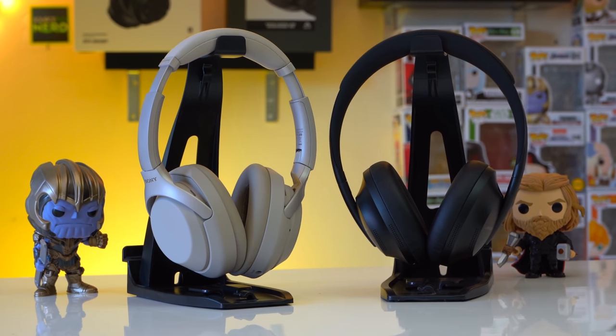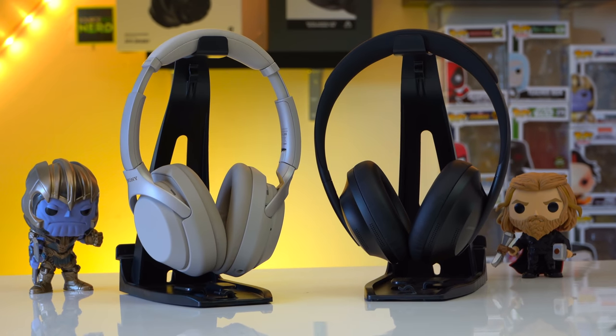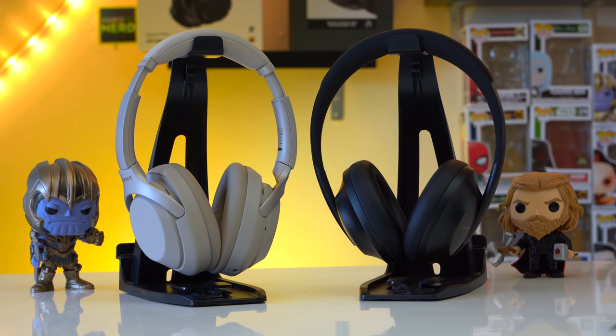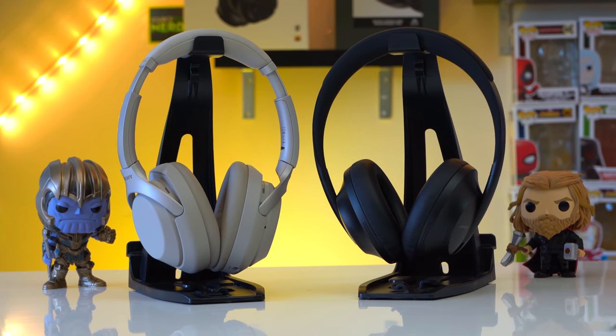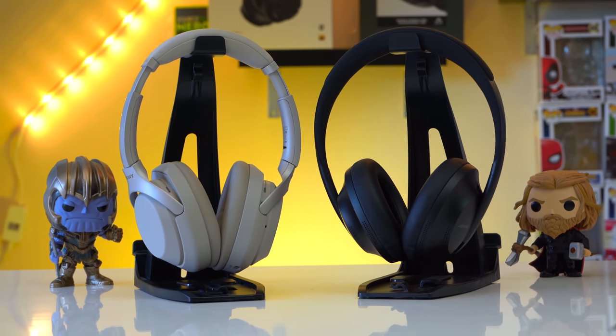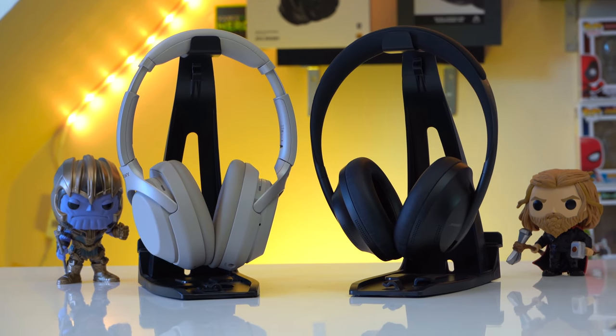So, like you may have just seen, even though the Bose NC 700 come close to blocking out the same amount of noise as the Sony 1000XM3s, the Sonys still block out a touch more road noise, and more importantly, a touch more chatter, which is what I think you'll be more interested in during this quarantine.